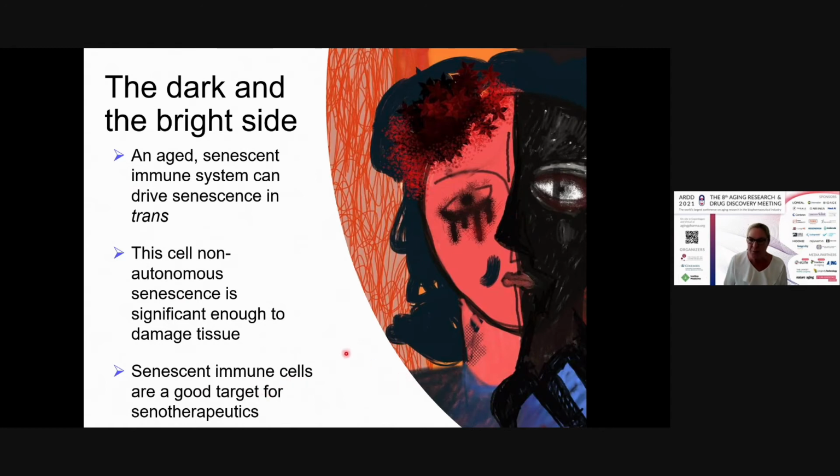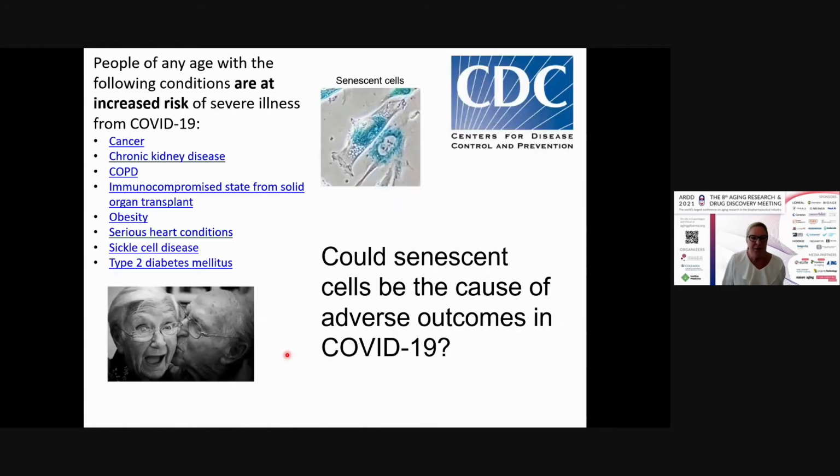And I think it also points to the fact that immune cells might be really good biomarkers for biologic age, as has been shown by Ned Sharpless. So the other story I wanted to amplify, that Jim Kirkland introduced to all of you, is we've been working very hard and closely with our Mayo colleagues to ask the question: could senescent cells be the cause of adverse outcomes in COVID-19? And that's because we noticed that diseases or being elderly, things that put you at risk of severe illness from COVID-19, all share in common a high abundance of senescent cells.